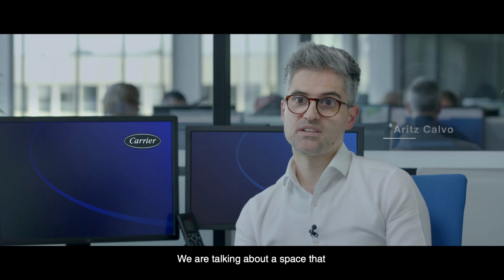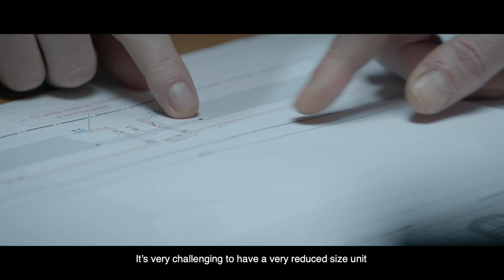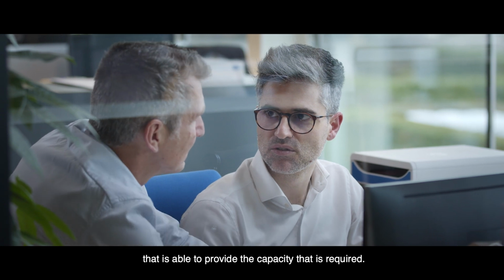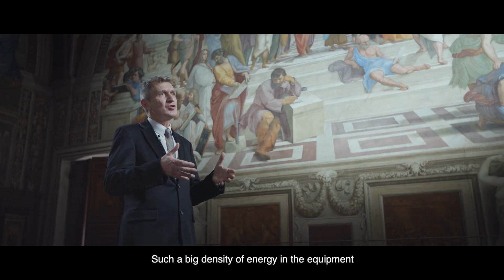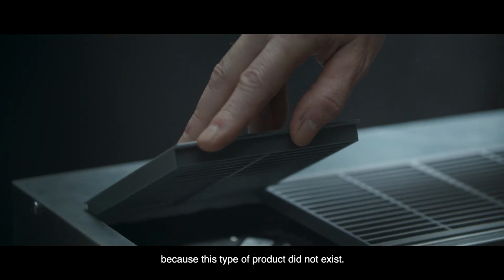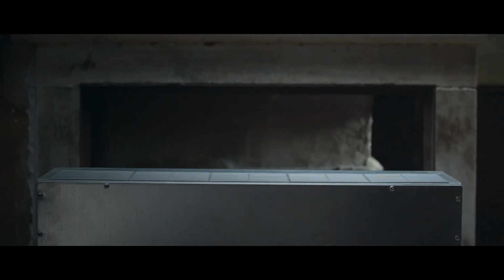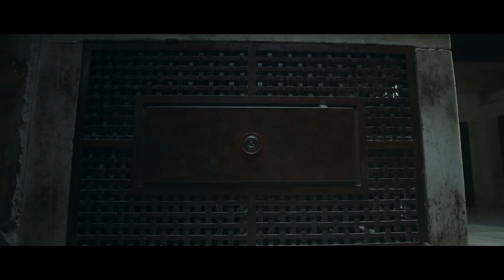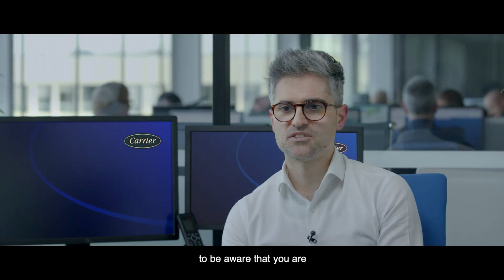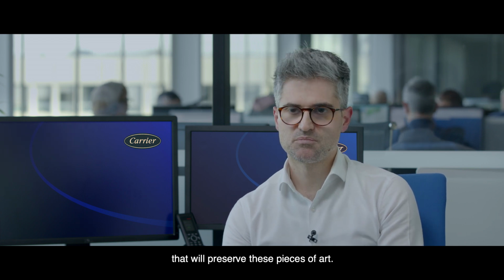You are talking about a space in an area where there's a lot of architectural heritage. It makes it very challenging to have a very reduced size unit to provide the capacity that is required. Such a big density of energy in the equipment makes this solution unique because this type of product does not exist. It is challenging, but also motivating to be aware that you are contributing to the system that will preserve these pieces of art.